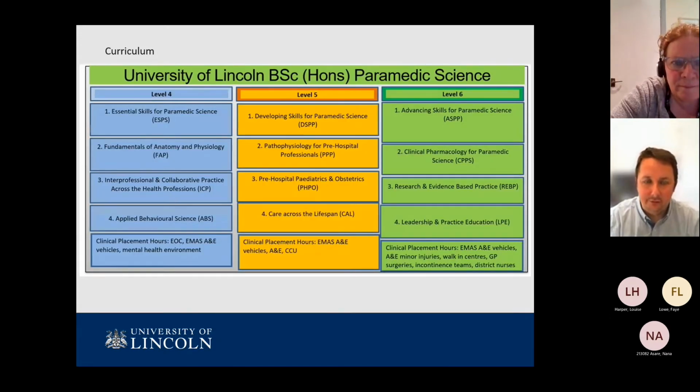This is roughly what you'll study. Unfortunately, I've been at a meeting today and we're going to rejig this a little bit, so it might not look identical to this if you were to come to one of our open days later on in the year or going on to next year, but we'll still be covering the rough areas of what we'll do.